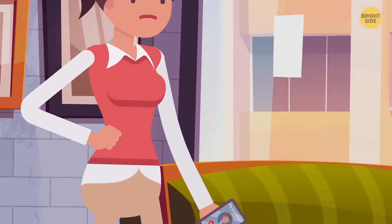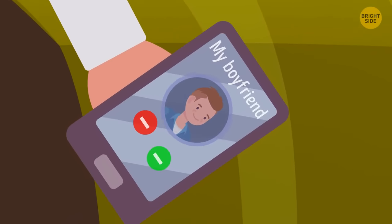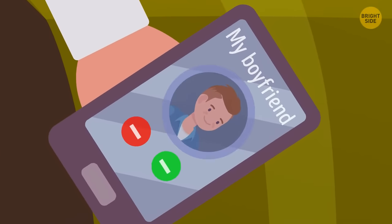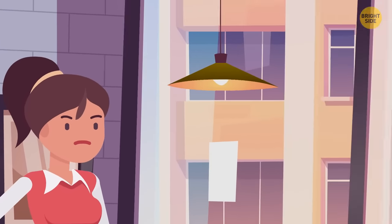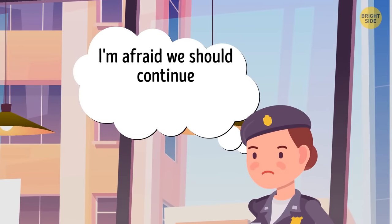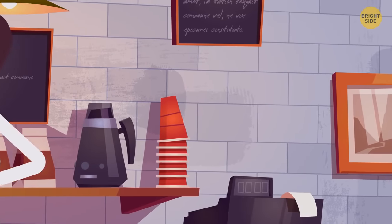Kelly, look at her iPad. There's an incoming call from her boyfriend. Take a closer look at the contact photo. It's our thief. Therefore, Kelly is an accomplice in the crime. Tina told Kelly, "I'm afraid we should continue this conversation at the police station." But Kelly ran away through the backyard.